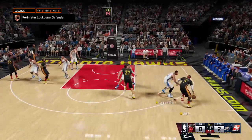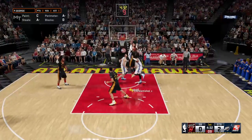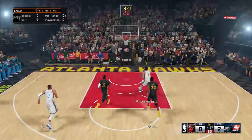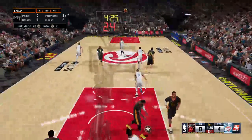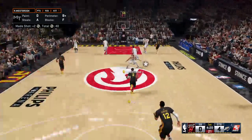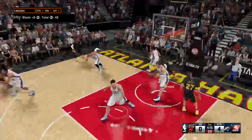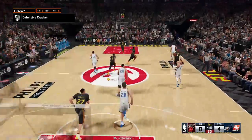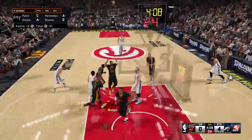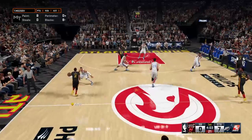Gobert with a screen on George. Anthony drives in. And George with the block. And they get it back. Here's Ariza. And he slams it one-handed. Wow, that's a really smooth finish. That's why we and they always love seeing him at the end of those breaks. He makes it look fun and easy. Outside, George. And that comes off the assist by Russell Westbrook. George has got himself on the board with 3 there.